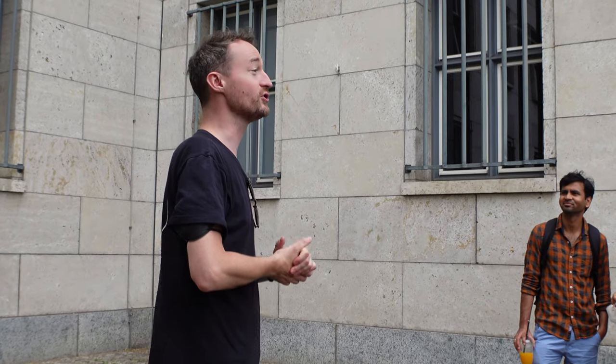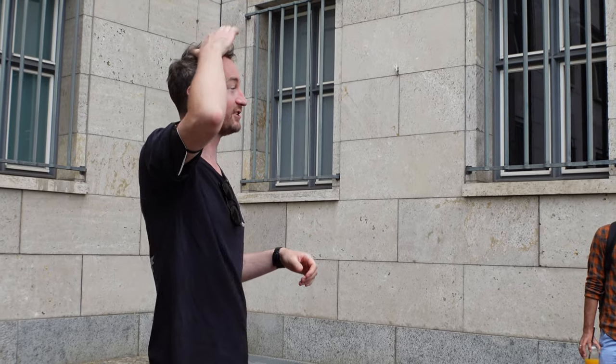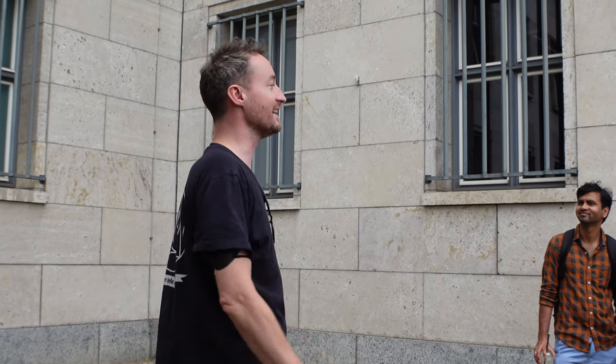Now, super ironically, they didn't know what was housed in here. But what was housed in here was the Luftwaffe headquarters. So the German Air Force had their headquarters here. And ironically, the RAF was protecting them. So they could have actually destroyed the command structure of the German Air Force themselves. And instead they were like, no, it's actually just more useful to bomb around it.